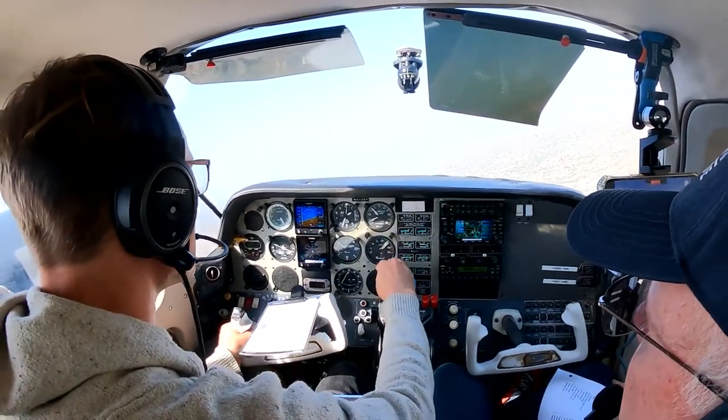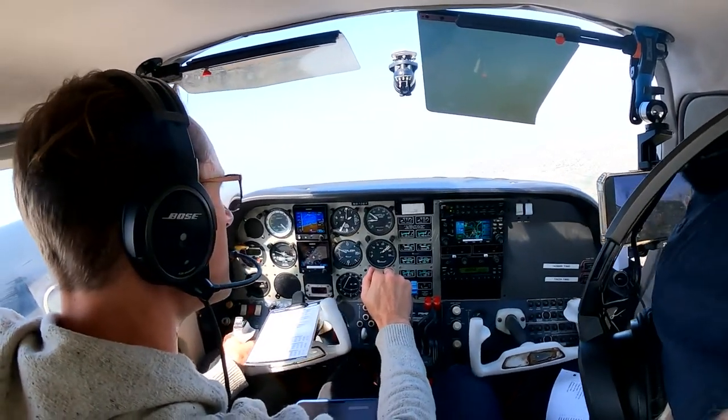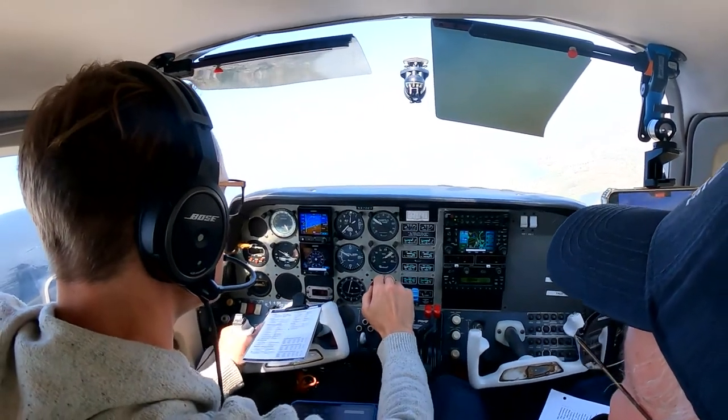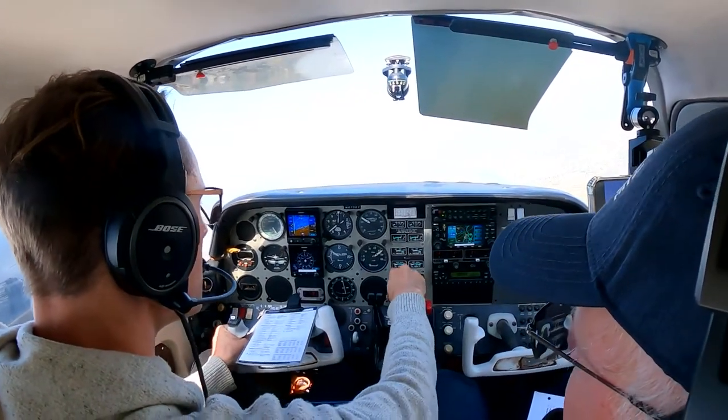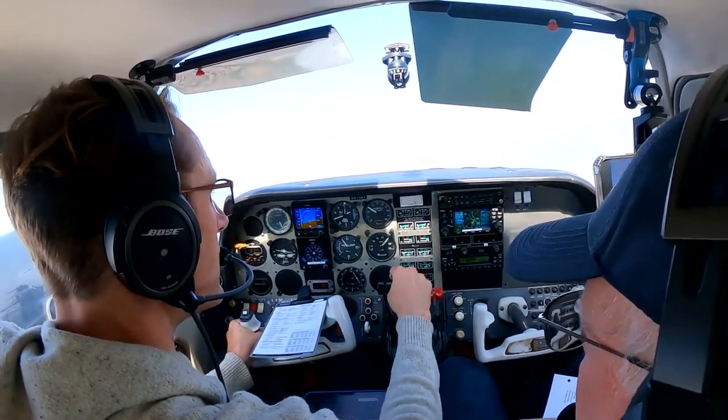Asher 12, Gillespie Tower, pull 1 mile north. Asher 12, roger. Good, identify, verify, feather. Cessna 404, number 2. And since you had a lot of excess altitude, you're in a safe location. I'm going to come back and land.